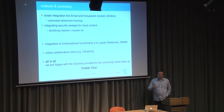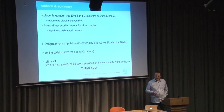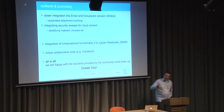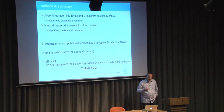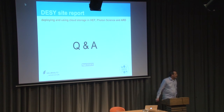Outlook: we will be looking at integrating our email and group software with OwnCloud so that attachments are handled better, or alternatively, we don't send attachments by email anymore but provide a link in the cloud. Do better security handling, include what we heard about yesterday, of course. And all in all, and that's the most important thing, that's why I'm still talking, we are happy with the solutions that the community has provided to us. So thanks very much. We really appreciate the efforts. And with that, I'm through.